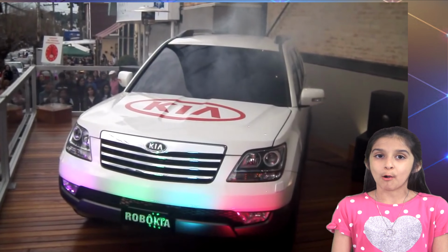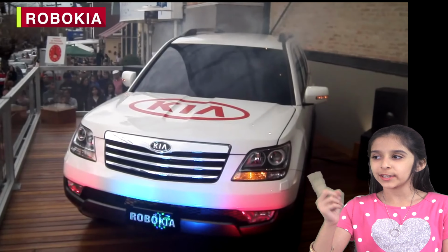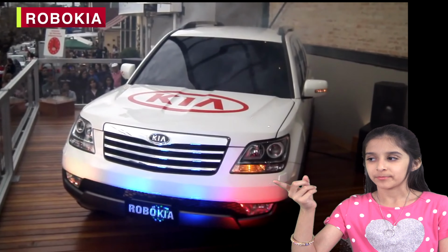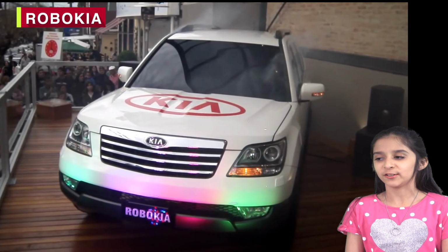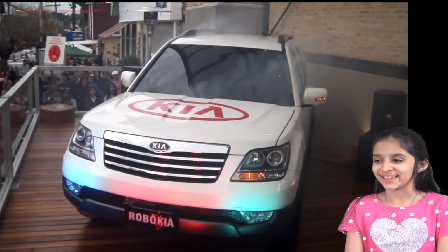Next one. Now I like this one. This is Robo Kia from Kia Motors. Now let's see what this SUV can do. So it looks like a normal SUV. Let's see what happens.